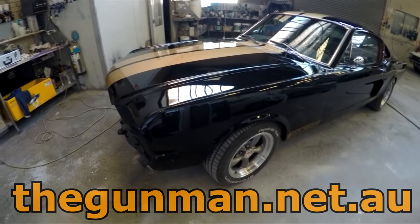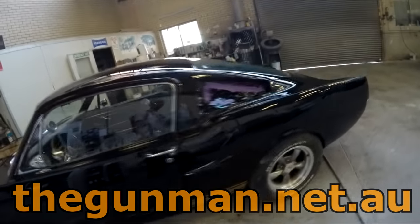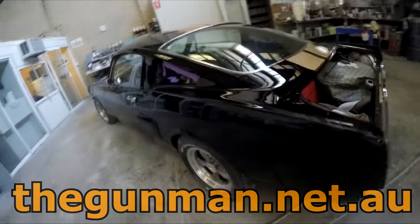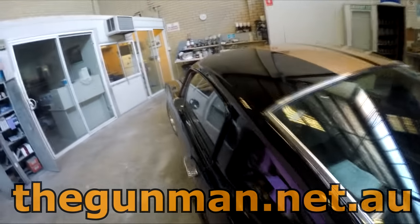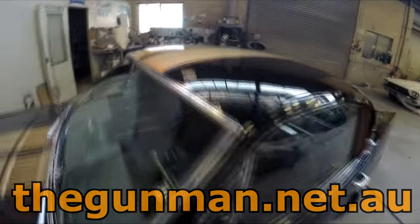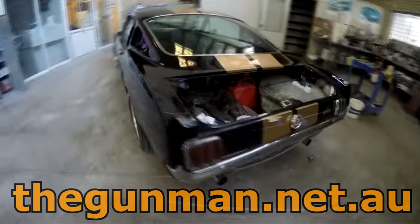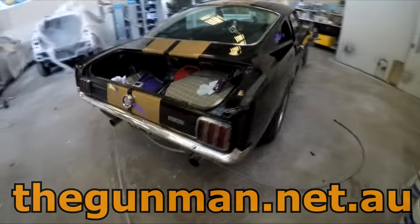So this is the car after spending, well, at least half a day behind the buff, and I gave the entire thing a good cut and polish. So I cut and polished up the rest of the paintwork so it's looking all nice and shiny. What a beautiful daily driver. And as I said before, I think it's great that the owner does actually take it out every day and drive it around. Hope you guys have enjoyed watching this video.